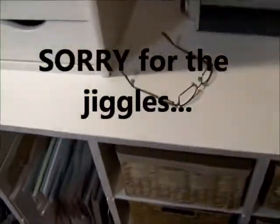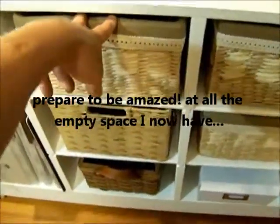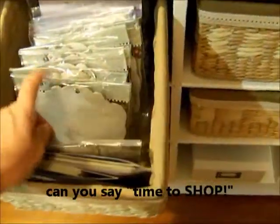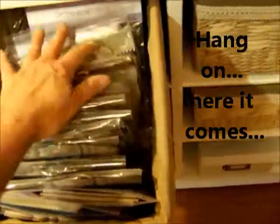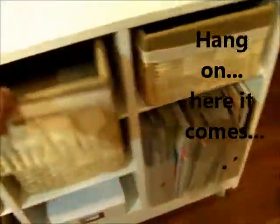Okay, and a lot of things that I had stored in my cubby cart downstairs have now been moved, so I have a lot of space here that I can expand into later. This basket has my Michaels chipboard books that I've collected and been gifted from various people. This basket is empty. So is this basket. And so is this basket. I need to do some shopping.